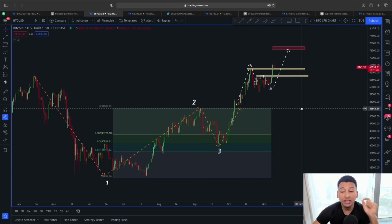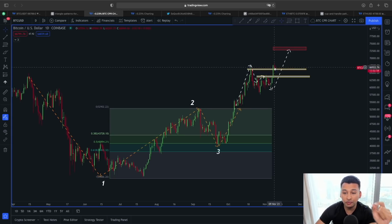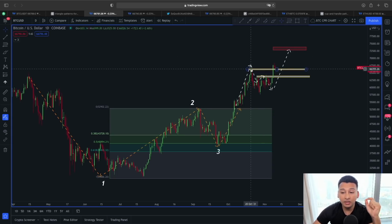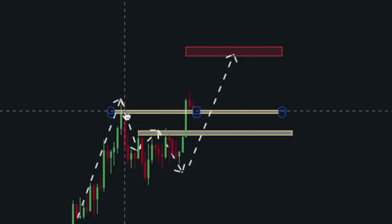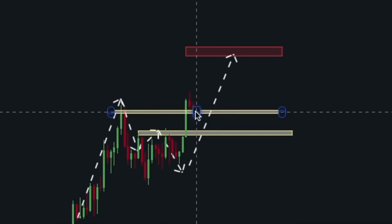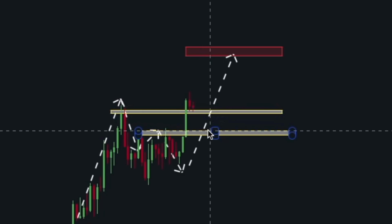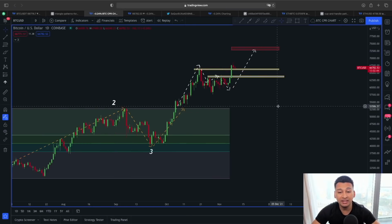So guys, now if you have watched my video from yesterday, I made it very clear. If we are going to see any sort of a price retracement, then this price line of 66,000 is going to be another line of support. And if this support is also going to get broken, then 63,000 is going to be our strongest support for Bitcoin.